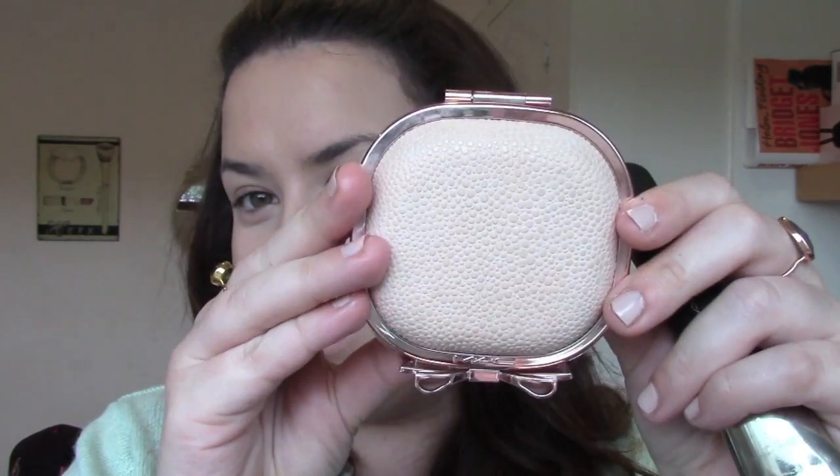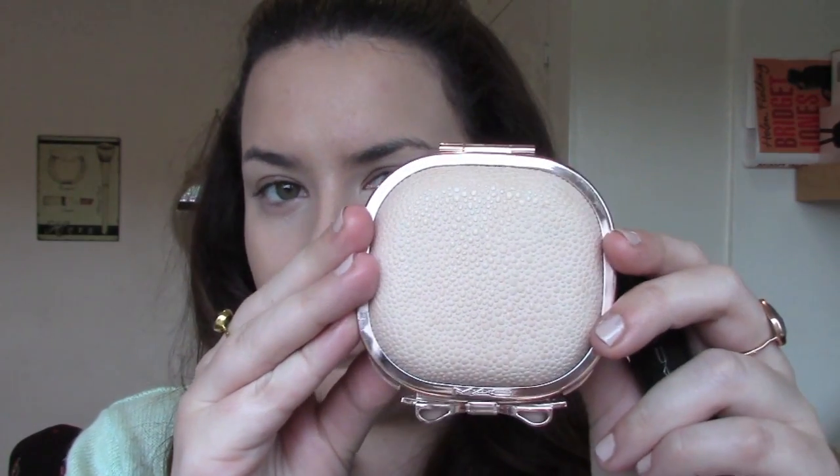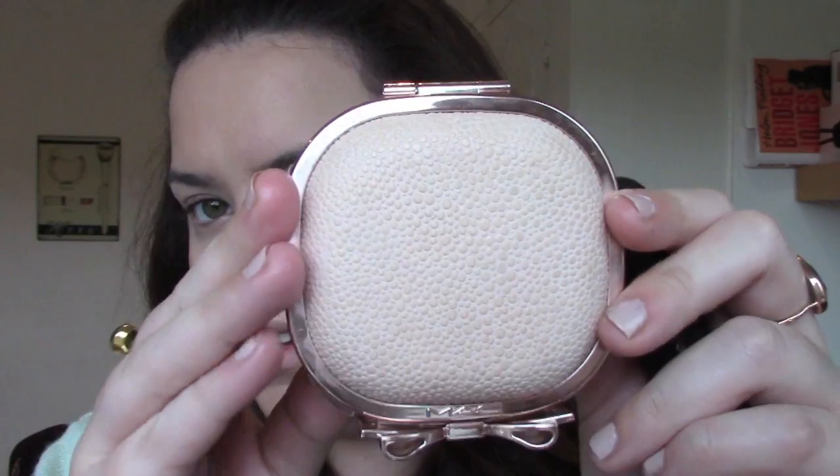So I'm going to use a powder by MAC. This was a limited edition one, but it's so pretty. I really like this one. I'm just trying to use it up at the moment before I buy new ones. And it's a sheer mystery powder. I would probably say it's quite similar to the MAC Select Sheer powder that you can buy all the time.